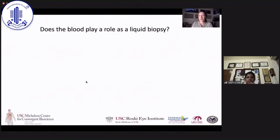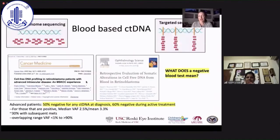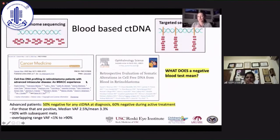Does blood play a role as liquid biopsy? The answer is yes. There's been very exciting research around the world, and some of the most exciting has come out of Sloan Kettering, looking at the use of blood. In this case, whole genome sequencing is not done, but rather this targeted sequencing of RB1 mutant DNA, which you can do down to very, very low tumor fractions. The biggest question to me that remains unanswered in the setting of blood is, what does a negative blood test mean?